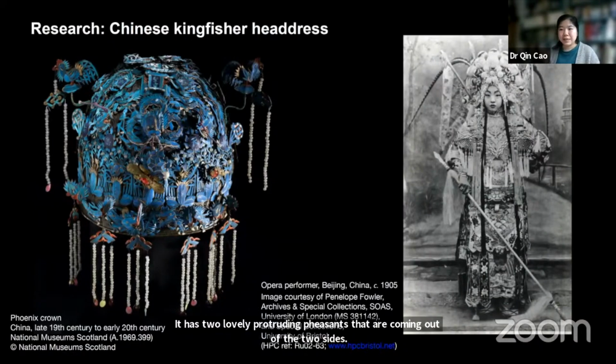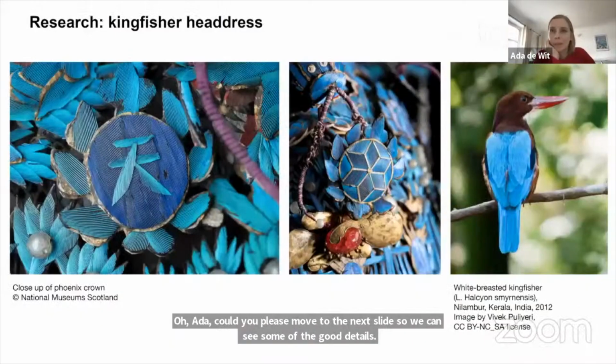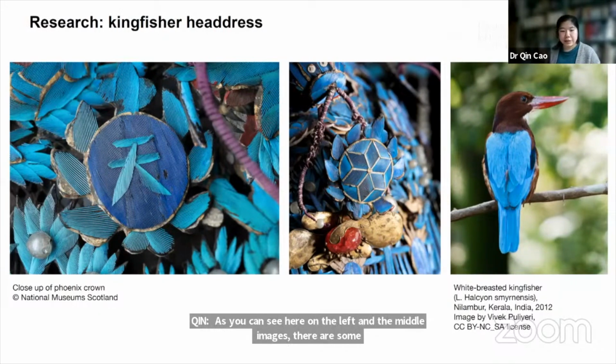Ada, could you please move to the next slide so we can see some of the good details? Oh, yes. As you can see here on the left and the middle images, there are some very good details of the kingfisher headdress.